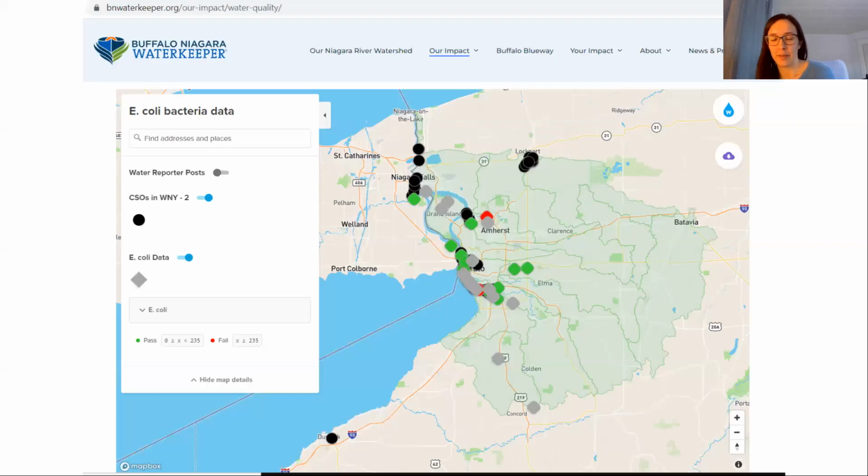And I'll show a data chart later on, but we've been able to map our combined sewer overflows. We've been able to find those coordinates for our state and for our watershed, and we've mapped this on our website so folks can find this information easily. Since it was a little tricky for us to find it, you got to dig a little. So we've made it a little bit more accessible.